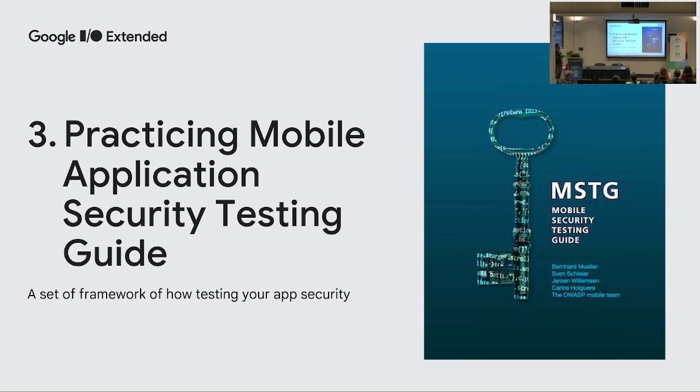So number 3 is we follow the Mobile Security Testing Guide, the full compact, all the things there, from the basic understanding of how to test security on mobile, into how you are able to do it with some of the tools that are provided by the communities.